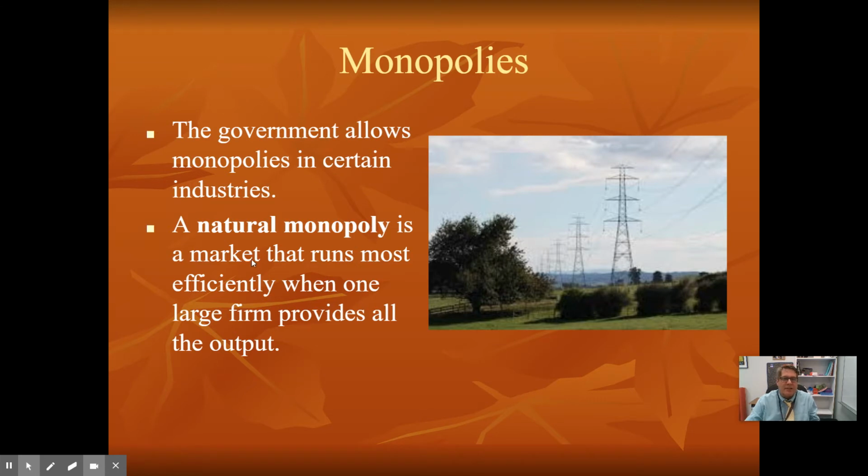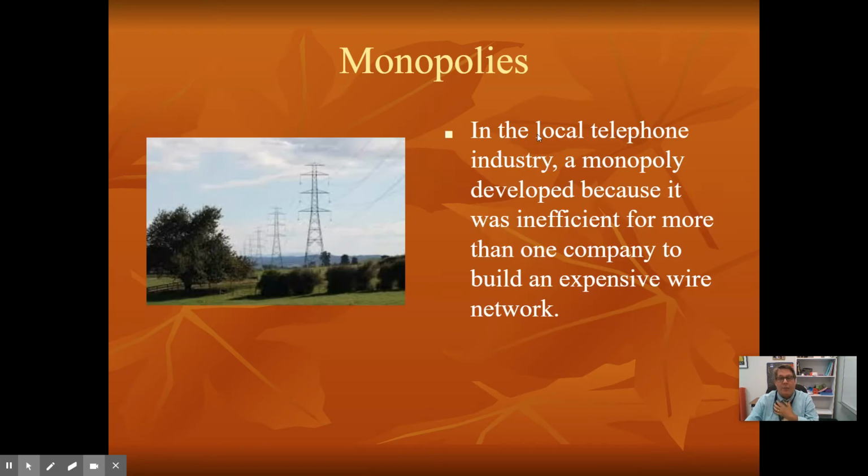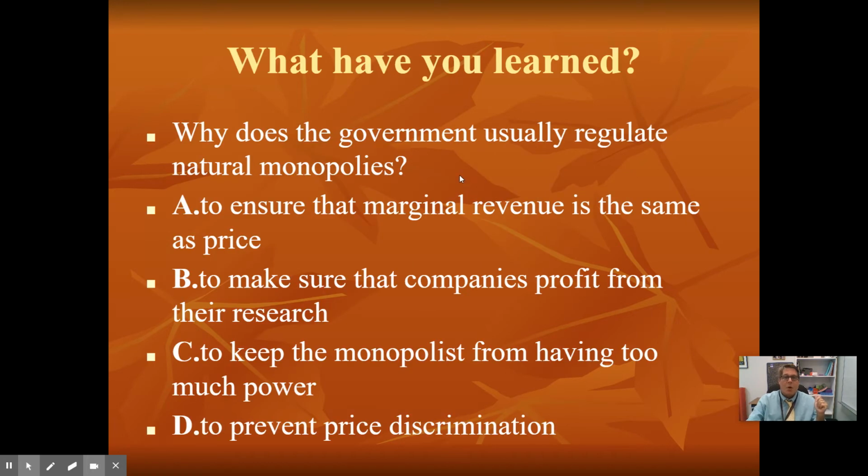A natural monopoly is a market that runs most efficiently when one firm provides all the output. Back in the days when we had hard lines, the local telephone company was a monopoly. It was inefficient for more companies to build this expensive hardwired network. Electric, we can really only get our electric from Austin Energy unless we go full solar, right? It would be inefficient to have several different electric companies all running their own wires.